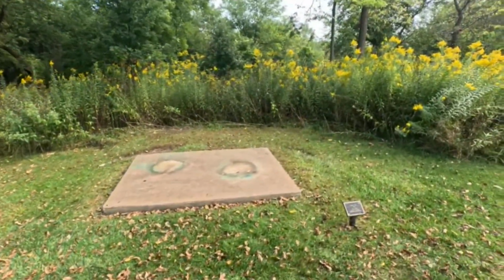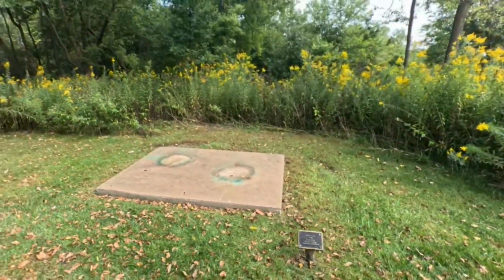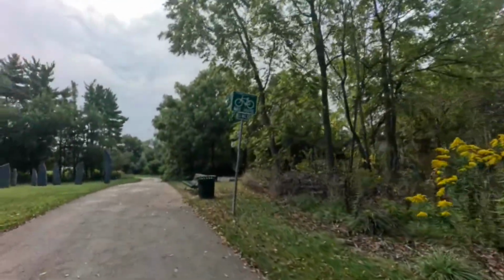Now this one here looks like it's gone. This was Tongue's, 1994, and it looks like it's been removed. They often do that in these sculpture parks. They change it up, so obviously there'll be a new piece of art on that spot. This is interesting here. Here's a couple of interesting pieces here.